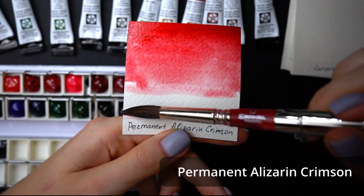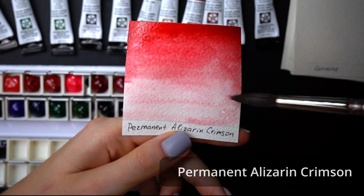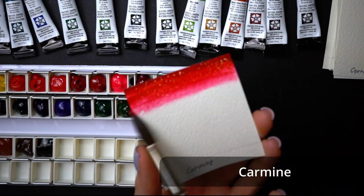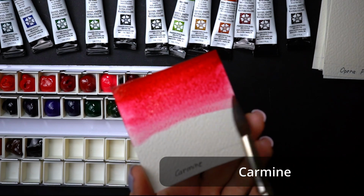Environmental responsibility. Daniel Smith has shown a commitment to environmental responsibility. They have made efforts to reduce their environmental impact and have introduced eco-friendly packaging for some of their products. Couple of words about the history of Daniel Smith manufacture.